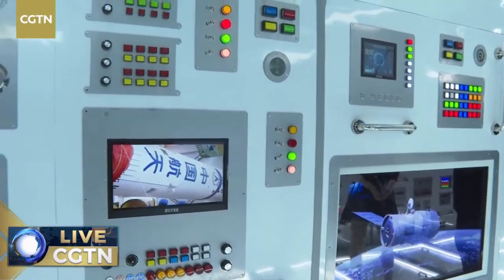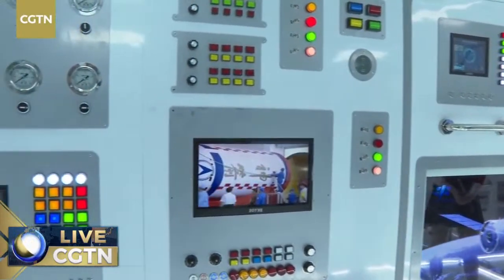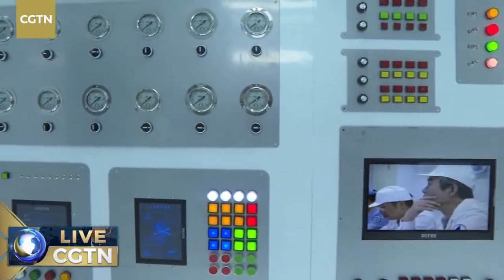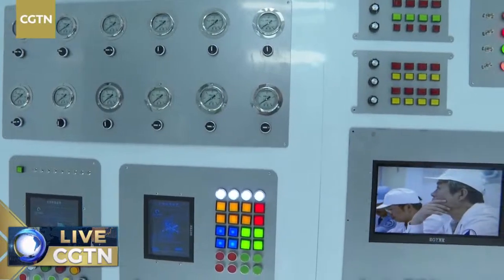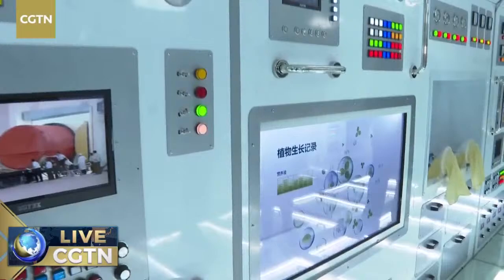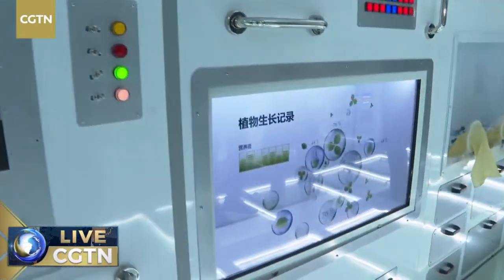So and also you need to have constant communication with the ground, so that also requires a lot of infrastructure. Every second the situation is going to change, right? Yes. It's going to rotate in the Earth. Every second is going to change.